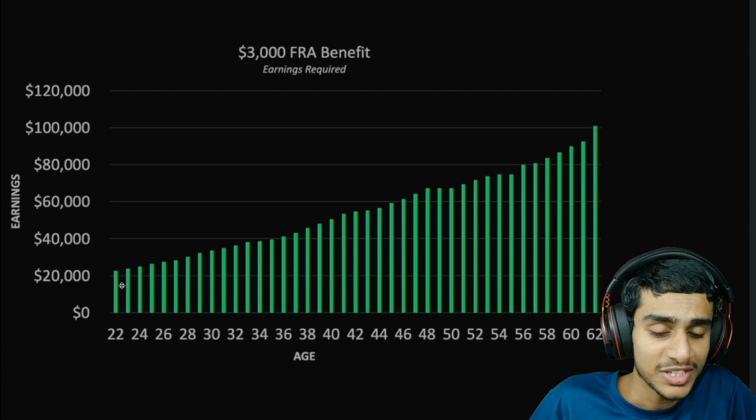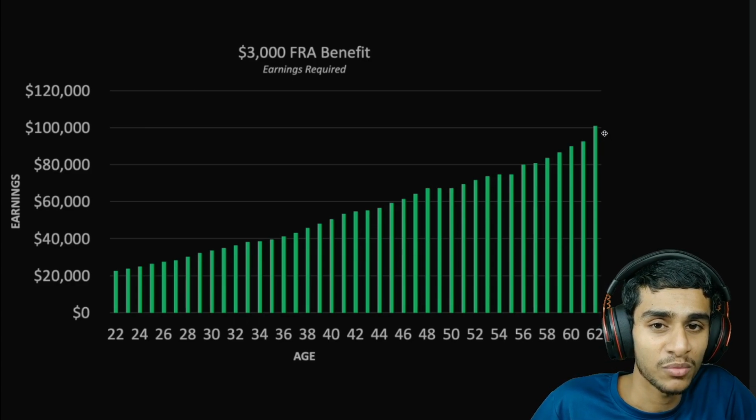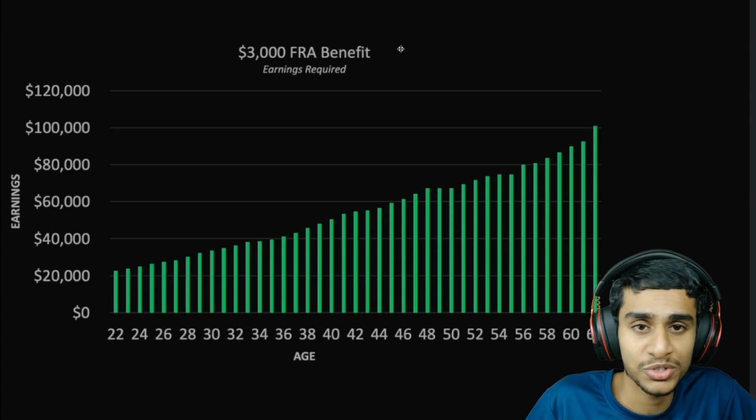And if you have this kind of earning pattern starting from age 22, where you earn $22,000, going all the way until age 62 where you earn about $100,000, then you can easily get $3,000 at your full retirement age in social security benefits.